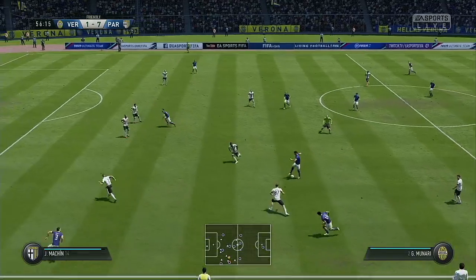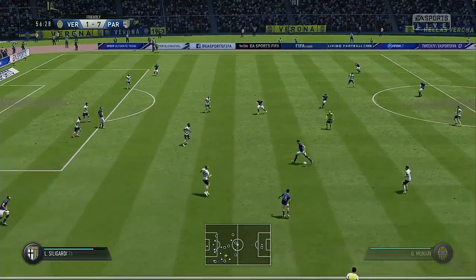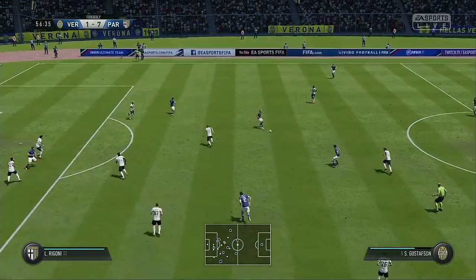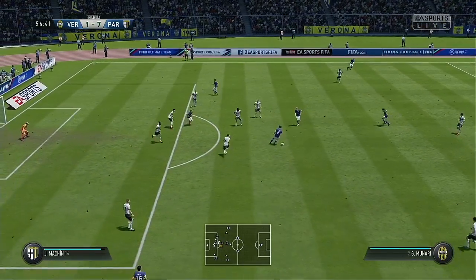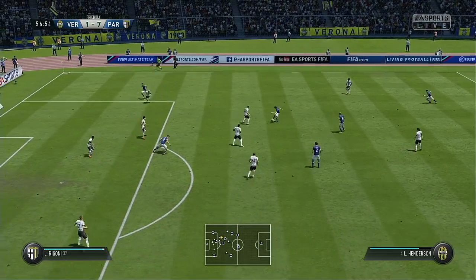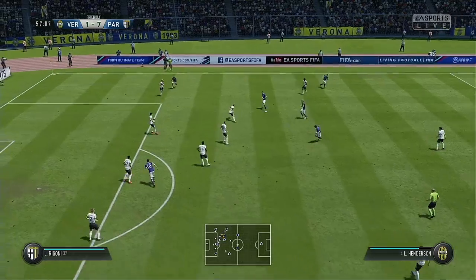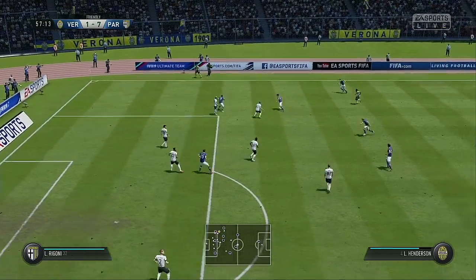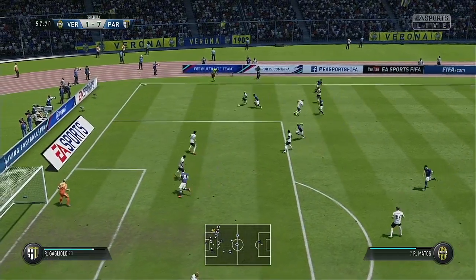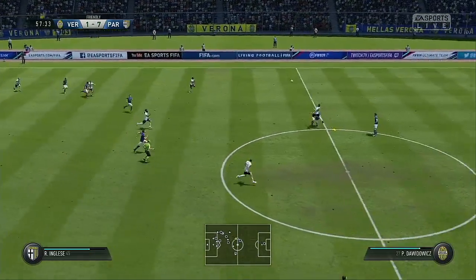Munari. Working hard just to see maybe a sight of goal. Henderson. Well, he's got support here. Munari. Henderson. Using his physical power to protect the ball. And he bangs it away.